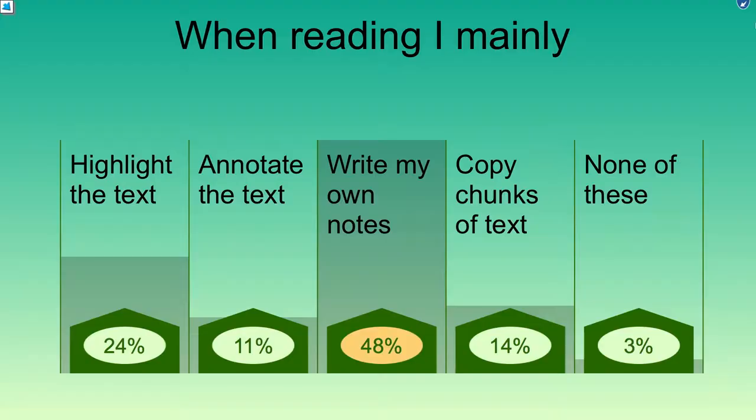We asked people what they mainly do when they're reading. Let's take a look at what people said. Most people are writing their own notes, which is great. A lot of people are highlighting texts, annotating texts. This is changing all the time. Others are copying chunks of texts, and none of these.